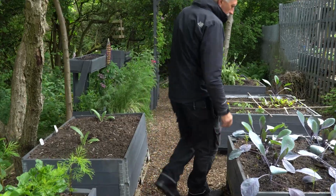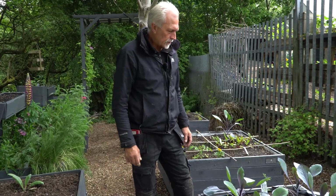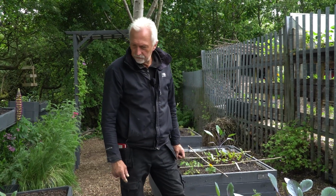We've got some Lodero cabbage in there. They're really healthy. Again, we'll just have to keep an eye out once we start getting the cabbage whites. I did net them last year, and we got some good cabbages last year. But we'll see how we go on.